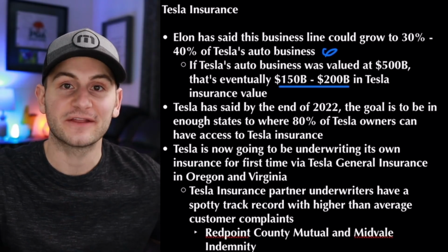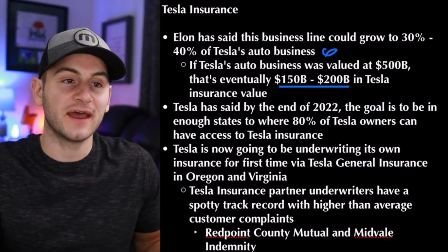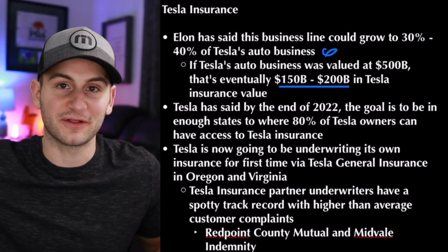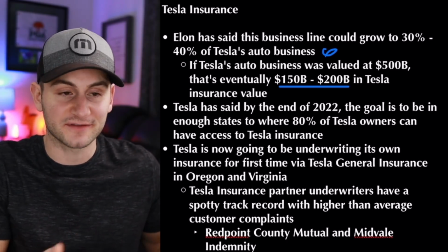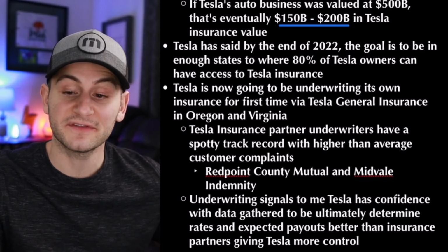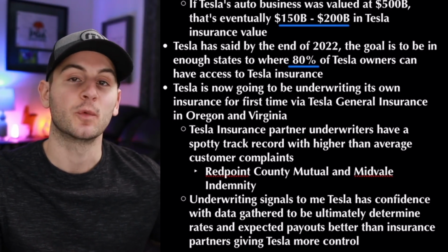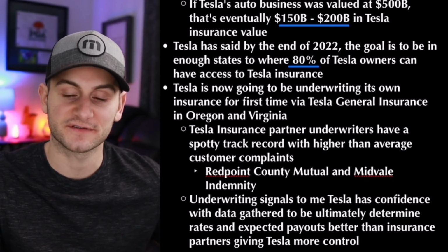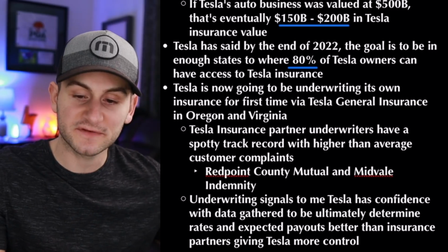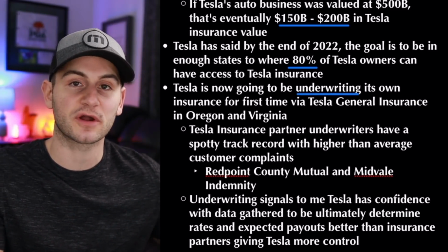Now, to be fair, Elon has also said that Tesla Energy would eventually rival Tesla Auto, and we know that that's not going to happen for a very long time due to cell supply, so just keep that in mind. Tesla said on the most recent call that by the end of this year, the goal is to be in enough states where 80% of Tesla owners will have access to Tesla insurance. However, as mentioned before, the big news here is this is the first time Tesla will be underwriting its own insurance in Oregon and Virginia.